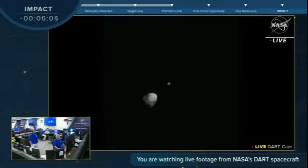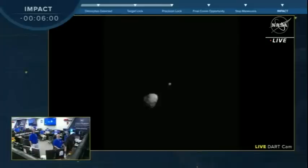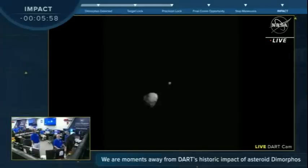This is awesome. 5 minutes out, which we're coming up on now. The team will be hands off. 2.5 minutes from impact, SmartNav, which has been guiding the spacecraft autonomously for 4 hours, will also step away and stop any maneuvers. DART will simply be coasting to its fate. This is blockbuster stuff, Lori. Oh, yeah.